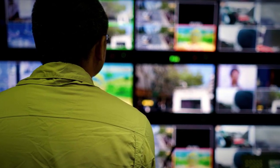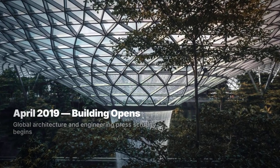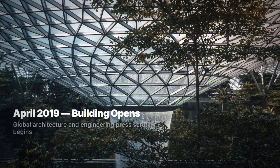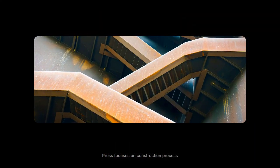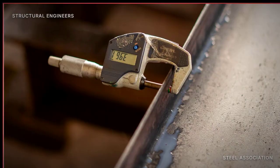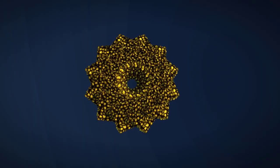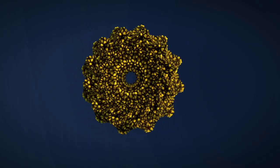The story became a matter of formal public engineering scrutiny in April 2019, when the building opened and the global architecture and engineering press immediately focused on the construction process rather than the completed product. Publications including the Institution of Structural Engineers' own journal and the World Steel Association's technical reporting identified the toroidal form's stress distribution as genuinely unprecedented.